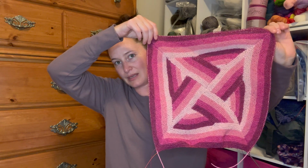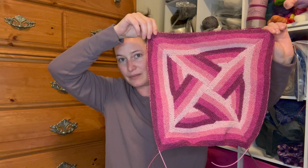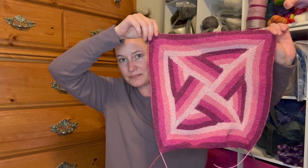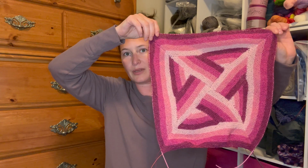And I definitely see that pinwheel, windmill. Actually, it definitely looks like a pinwheel. I definitely see that. So I said windmill before, but I think it does look more like a pinwheel. Anyhow, very happy with that.